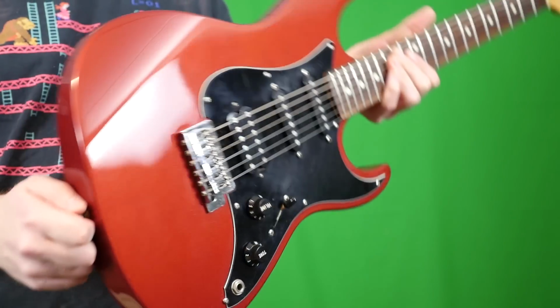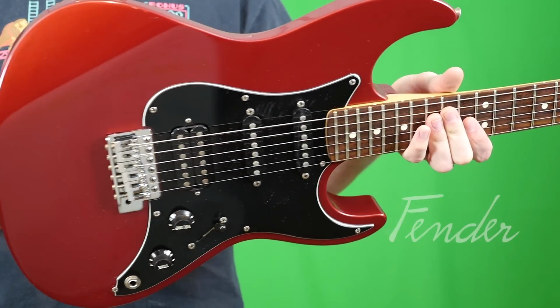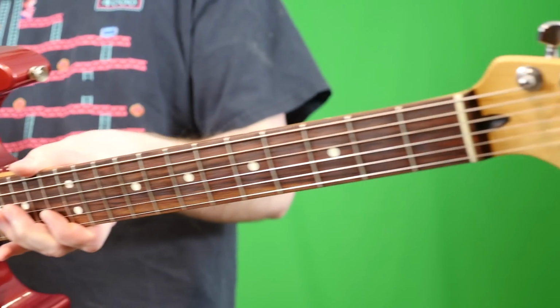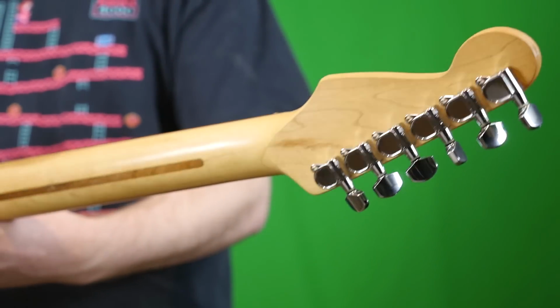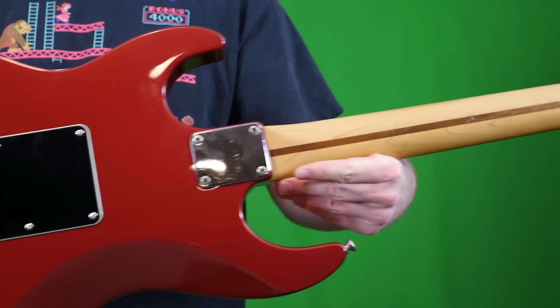For Fender Friday this week, we have an in-person review of the little-known Fender Prodigy guitar. This was a model that was produced from 1991 until 1993 and was basically an early attempt for Fender to compete with people like Ibanez, Jackson, and Charvel.